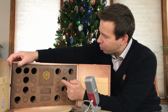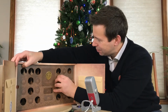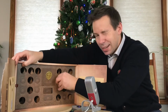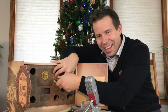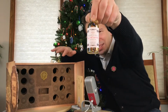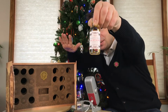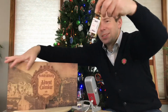Let's look for our number 14. It's right there. So let's get that little pog out. Don't fall in. Got it. Okay, and out comes the whiskey. And what do you see there? I can't quite see what that is. I think that might be A.D. Rattray. I see something there with an uff. Is it Milton Duff? Let's find out.